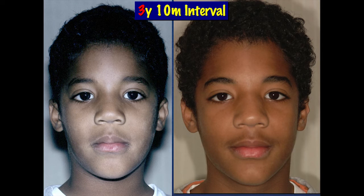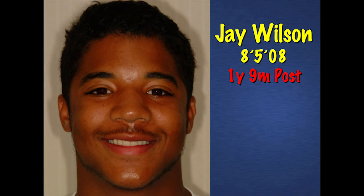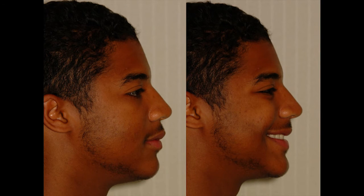Here's the patient 3 years and 10 months later. He's had minimal first phase treatment. Do you agree with his facial balance on the right side? I think he has quite nice facial balance. Here he is 1 year and 9 months post-all treatment, do you think he was treated extraction or non-extraction? The first question is do you like his facial balance? Do you like his dental facial balance when smiling?